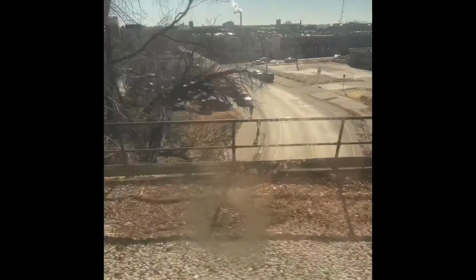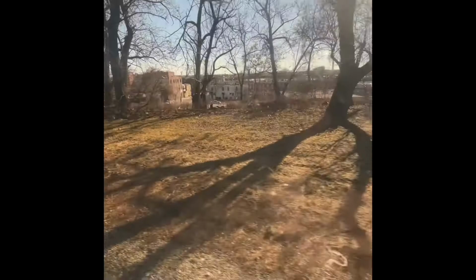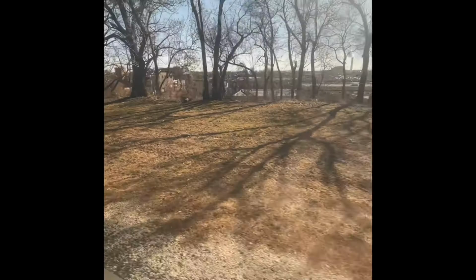We'll be passing several sites along the way here. I want you to just take notice in front of you, on either side of the car that we're traveling in, there are signs that say North and South. I'll be using those as indicators. We are heading west right now, just to give you a little bit of direction.